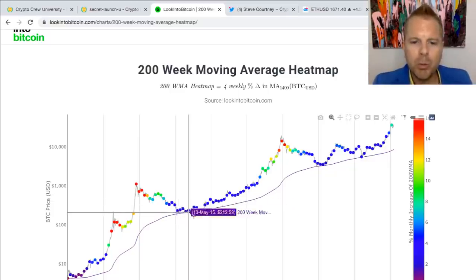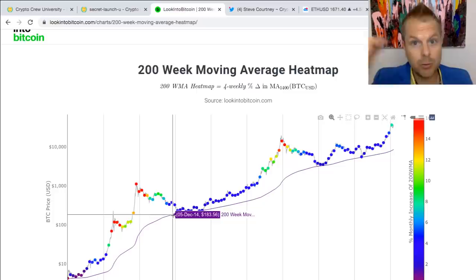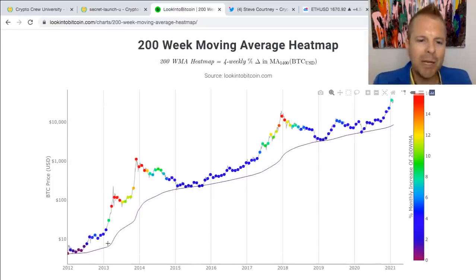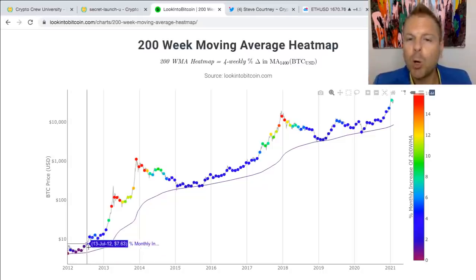You can see the blue and purple here back in 2015, 2014. You could see that's where we were near the 200-week moving average and the darker colors. Same thing if you go back here. The purple is the best. That's when we were at back in 2012, right? We were at this 200-week moving average and the dark blues and purples, market bottom.